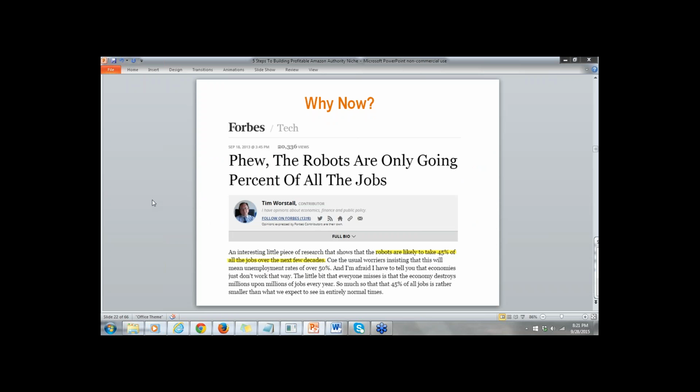Here's another one. From an article that I found on Forbes, right? If you read there, you can see that they said an interesting little piece of research shows that the robots are likely to take 45% of all the jobs over the next few decades, right? Can you think about that for a second? 45% of all the jobs in the next few decades are going to be taken by robots.